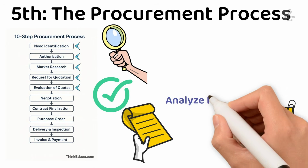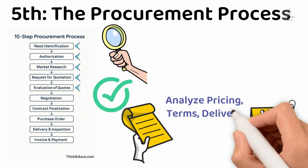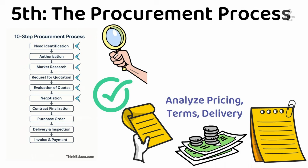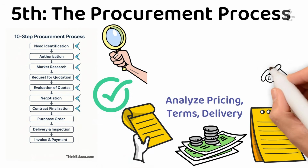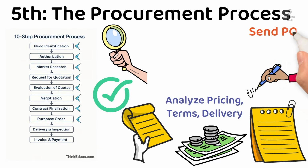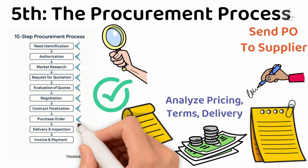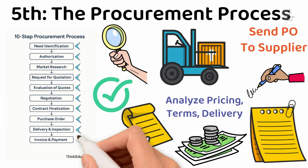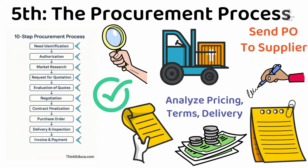Fifth, evaluation of quotes, analyze pricing, terms, delivery. Sixth, negotiation, finalize favorable terms. Seventh, contract finalization, sign a formal agreement. Eighth, purchase order, send PO to supplier. Ninth, delivery and inspection, receive goods and check for quality. 10th, invoice and payment, pay after verification and archive records.